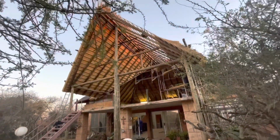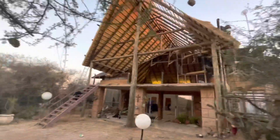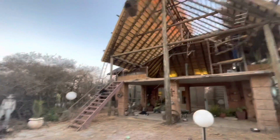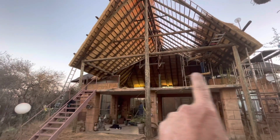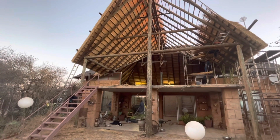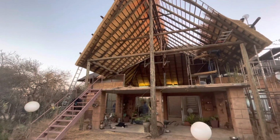So things are really going well at the moment. Like you can see, half the roof is up. And the idea is that with the poles in the front, we will put some sliding doors in there. And glass must be fitted in the A part all the way to the top. We're going to fit glass there.